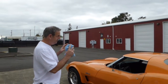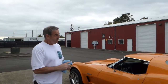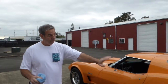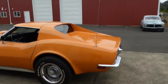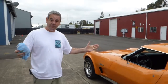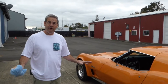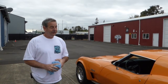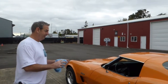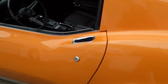If you're looking for a nice C3 Corvette, this is sort of a blend, really. This is the only year that had chrome bumpers in the rear and the plastic nose in the front, and that's when they started to change. So the next year in 1974, no more chrome bumpers, and we haven't seen chrome bumpers on a Corvette since. So this is sort of a one-year-only example.